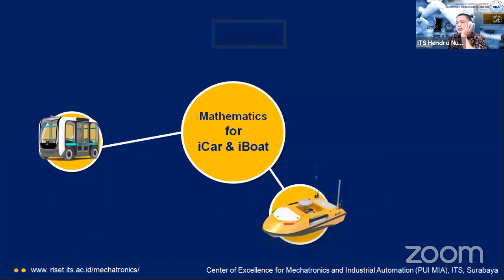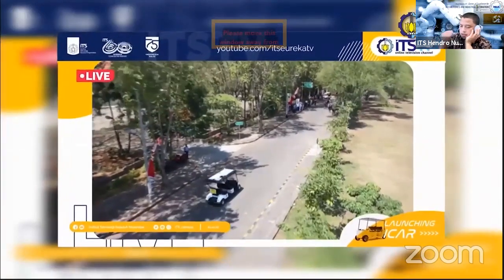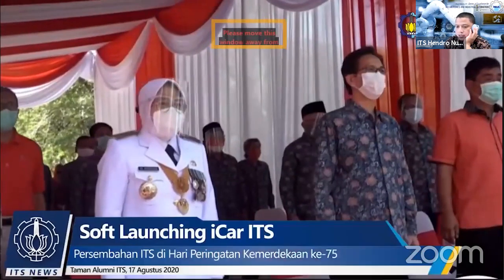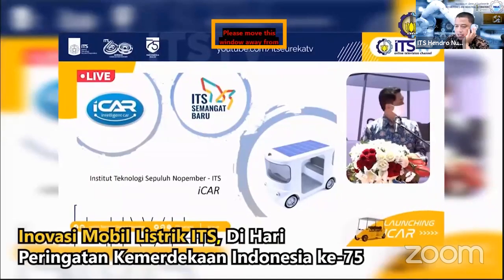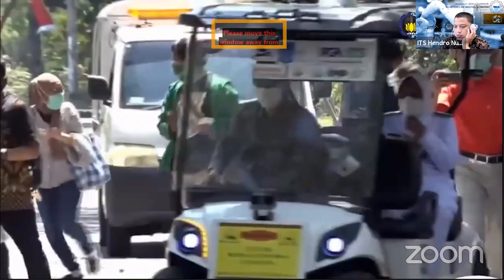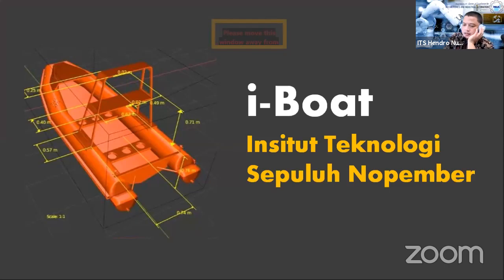Okay. Lastly, current research that we try to develop this year are ICAR and iBoot. There are also many modeling and mathematics subjects that we are using in ICAR and iBoot. This ICAR is already done for the first phase, the first iteration of research, but we still have the time to continue development of this ICAR for the next ICAR.